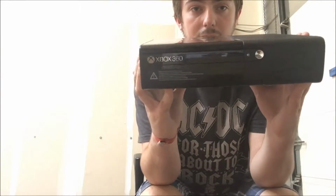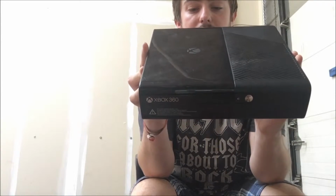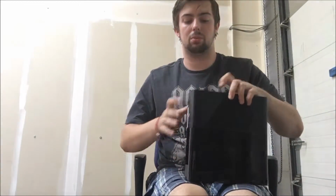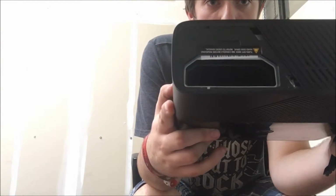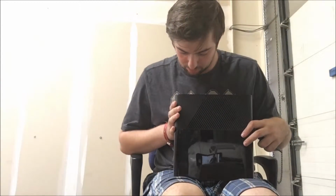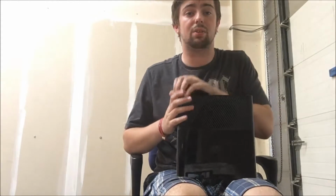So yeah, the Xbox 360 E version of it is in quite good condition. The gloss side of things is a little bit scratched. The seal's not been broken, that's a good sign as well. The only issue is, I think it's probably the 4GB version, because there is no hard drive. The version I bought had a hard drive in it, a 250GB hard drive, and this has no hard drive. So I guess it's a 4GB E version of the console.